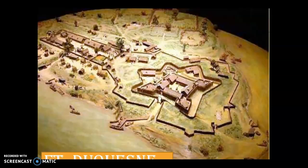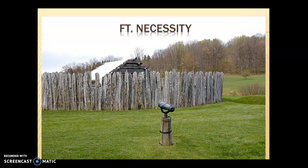So Fort Duquesne is built there, and Fort Duquesne is a big fort, and the British are upset about this. Now, Washington, being the man who makes his way out to this region, and he doesn't want to be someone who fails in the eyes of the British government, he makes his way south, and he does what he was asked. He was asked to build a fort. This is the fort that he builds.